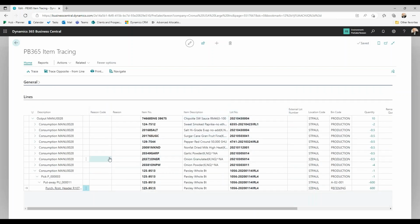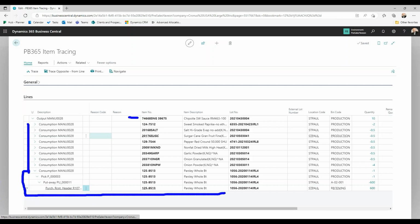Let's just look at what this shows me here though. In this case, I've got a final output here, which is my finished good. What you'll notice is I have a series of consumption records, and really what that's showing me is the raw material inputs into the finished good. So here's a variety of different items, and then the specific lot numbers that were consumed. I've exploded then, just showing the detail of a particular item in this process. So this is item 125-99513.